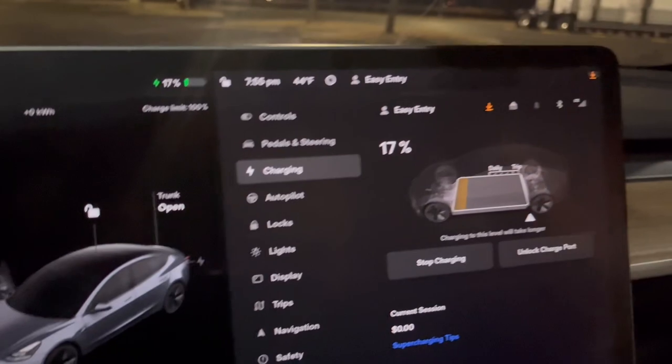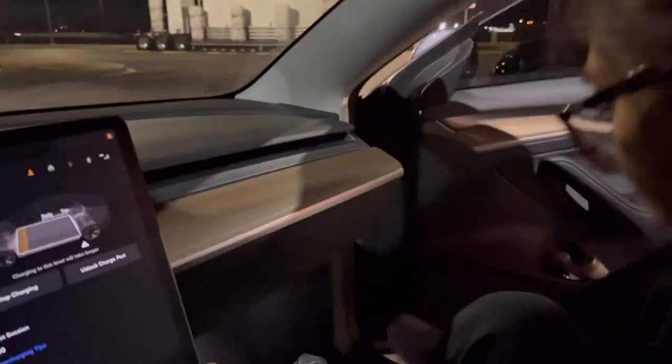We got our passport stamped and we got six sodas. I'll let her go through all the six that we got once we get in the car. So we got to OKC with 17%. Why don't you show us the sodas really quick before we eat a little bit?